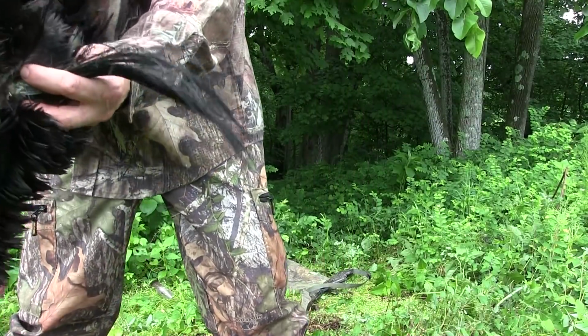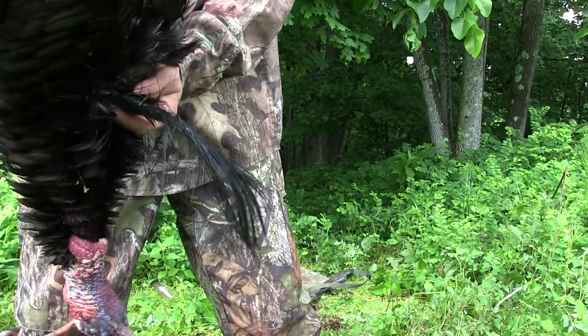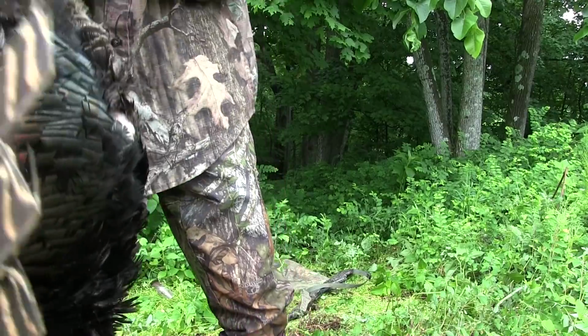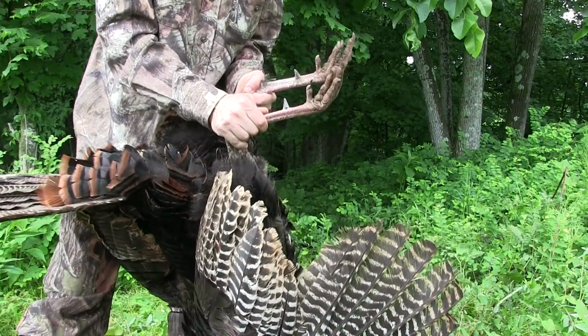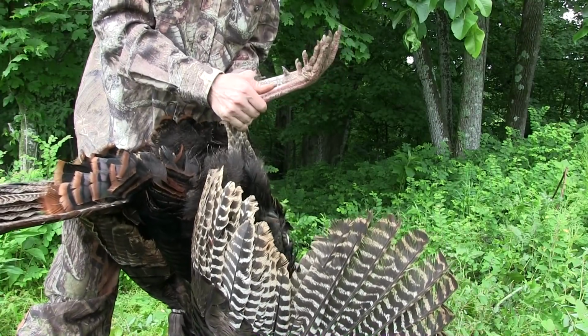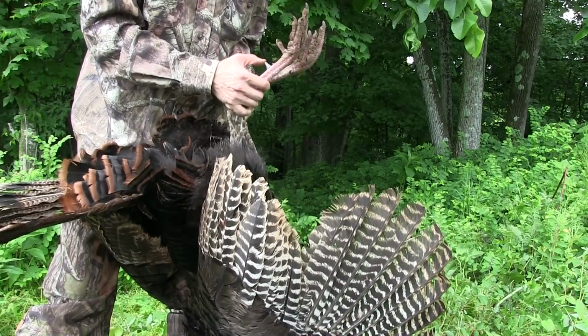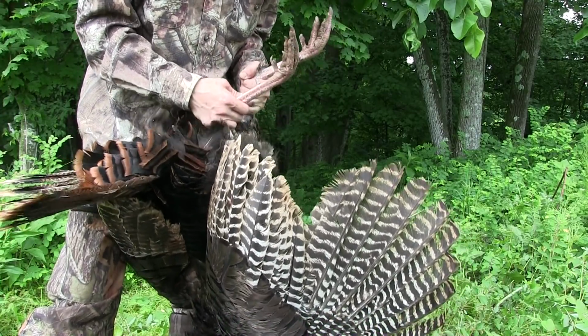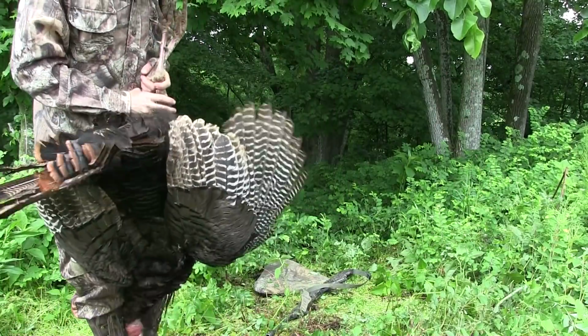Here is his beard. It's a lot thicker, a lot better than what it looks. It's matted up and wet. And then his spurs, they're probably not quite an inch, but they're pushing an inch. This could be just a big 2-year-old bird, but looks like he's broke that one off on the tip, and that one's real thick and heavy. But nice bird. I'll end my season with one like this any day of the week.